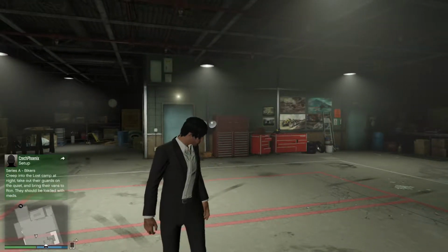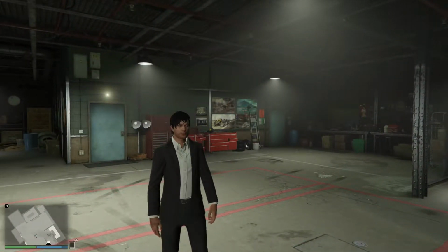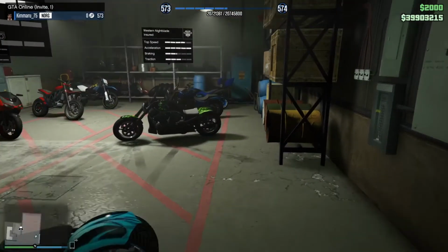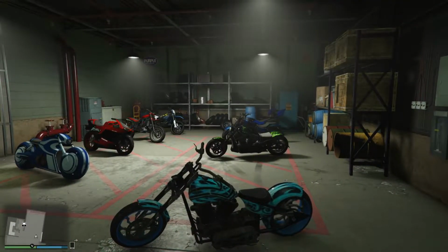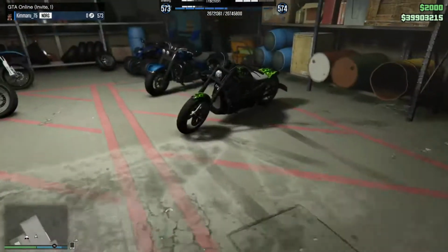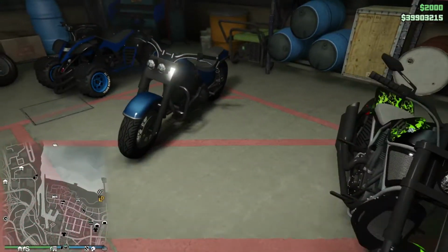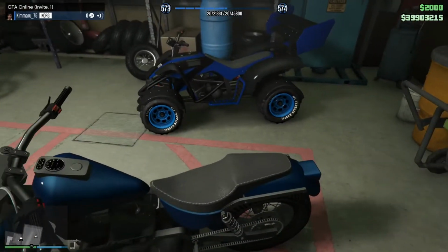Yeah, this is not really a garage of cars, but this is my biker clubhouse. Let's go over to the bikes. Alright. Where have I put the bike that used to be here? Ah, never mind. Alright. The LCC Avarus. A cool looking bike. Like a chopper style. My favorite bike, it's Western Nightblade. A Harley. I think it's a Harley in real life. This is the bike that Franklin gets in the story mode. I robbed this for myself.